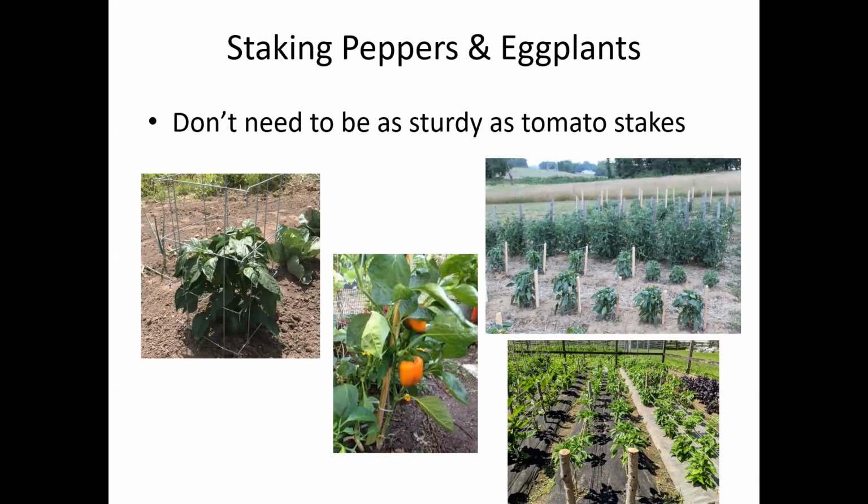peppers. So peppers you might not need as sturdy stakes as tomatoes, but it's still a good idea to stake them, because once they get big fruit, sometimes they tend to fall over, and then the fruit touches the ground and might start rotting. So here you can see there's more of a flimsy stake, but that's probably good enough for this type of pepper.